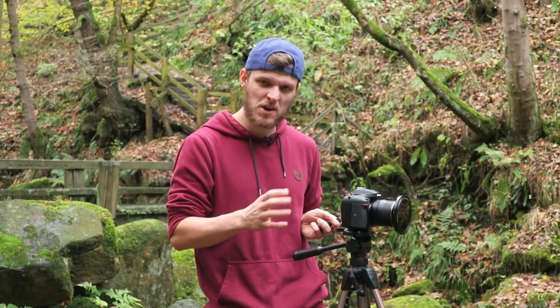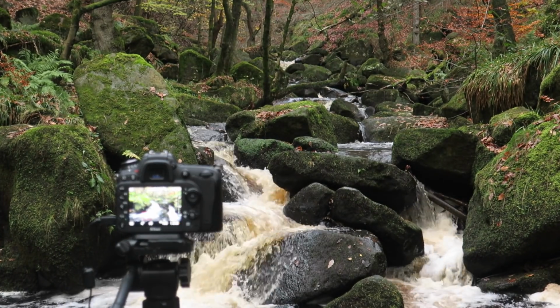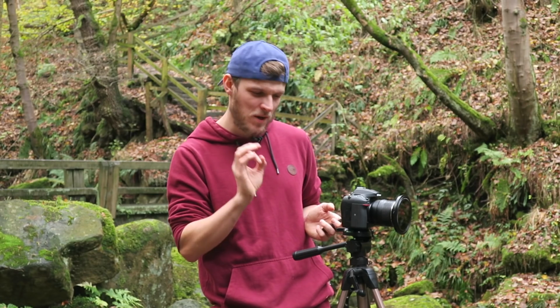Using my remote shutter, just trying to eradicate any shake in my tripod. 25mm, like I said, and that is looking absolutely fantastic. Beautiful autumnal image in the woodland once again.